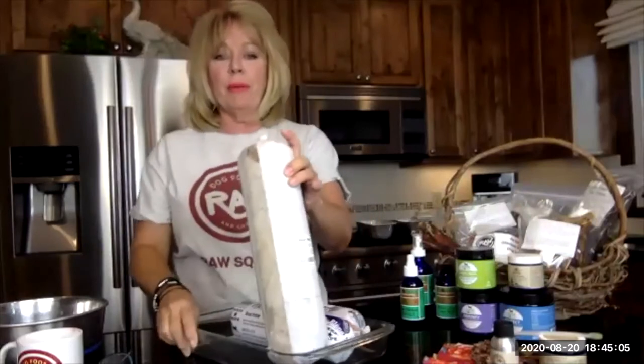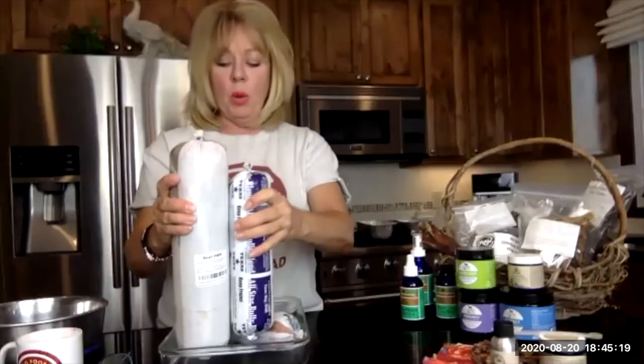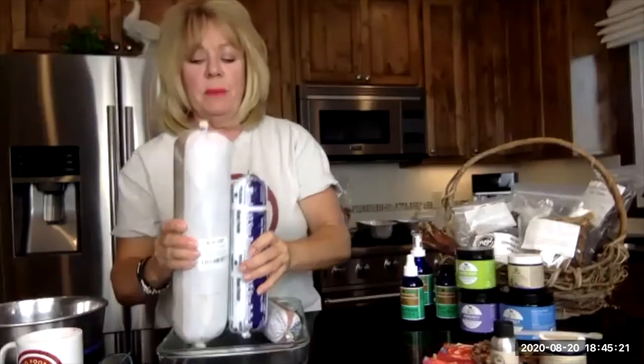This is a 5-pounder. This is for somebody like Amber, who has several dogs and big dogs. So Amber always gets the bulk. She gets the 5-pound rolls. This is a 2-pound roll. And a lot of people want to know, what's the size difference?